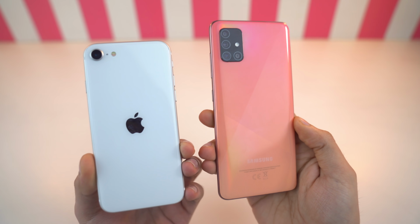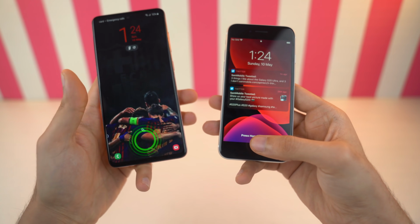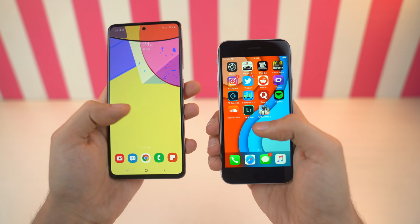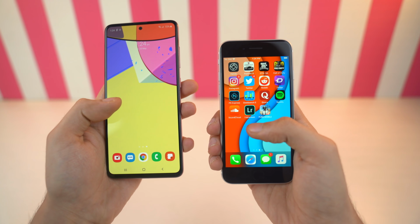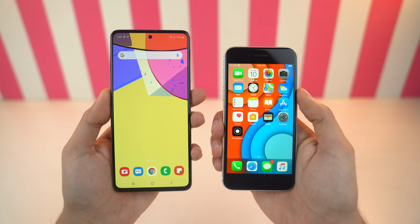This phone costs a little less than the iPhone SE, coming in at $350. Everything from the looks and the specs on paper, this phone is just better than the iPhone SE second generation. But is it actually better in real life? That is the question that I'm gonna answer for you guys in this video. Is the Galaxy A51 the ultimate answer to the iPhone SE or not? Let's get right into it.